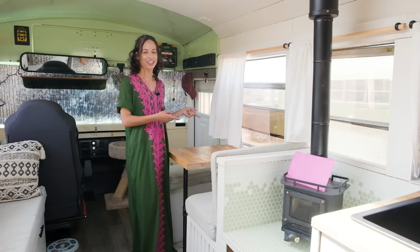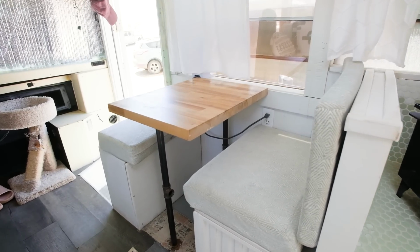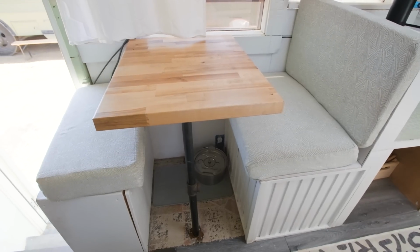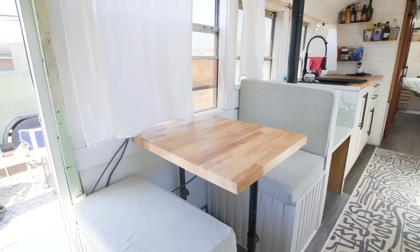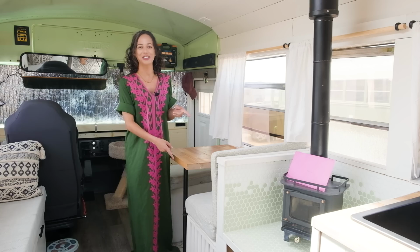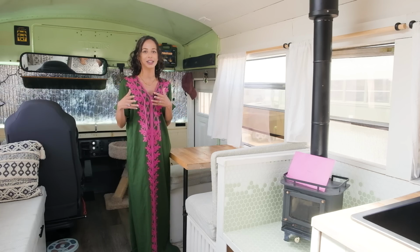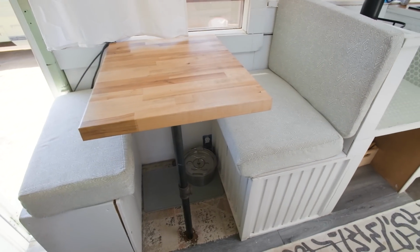On this side of the living room, we have our dining area. We did rebuild this section of the bus after we got it. Originally, there was a very, very large wood stove in here as well as a bench, but we really wanted a workspace up front as well. So we built that into the bus. This bench also has storage underneath, so it lifts up, and down there we keep a lot of our hiking gear and outdoor equipment just so we can grab it real quick before we head out the door.